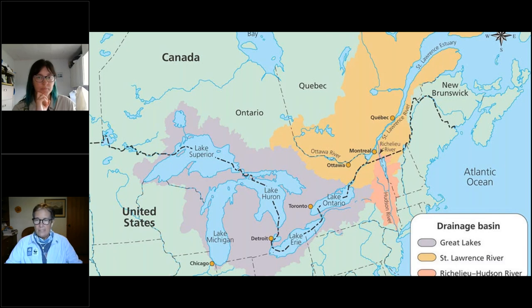We will be at a place called Tadoussac for a few days of our visit. And that's where full salinity is reached. And there's a whole bunch of really cool reasons what makes that really important. And we're going to talk about that extensively on our trip.